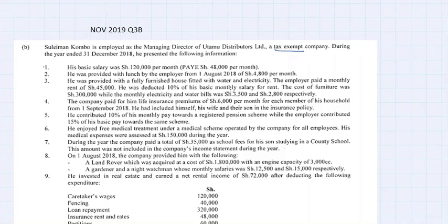The first note, we are told that his basic salary was 120,000 per month and the PAYE was 48,000 per month. Since we are going to determine his annual salary, it means that we have to apply a factor of 12. It means that for his basic salary, we have 120,000 times 12, which gives you 1,440,000.